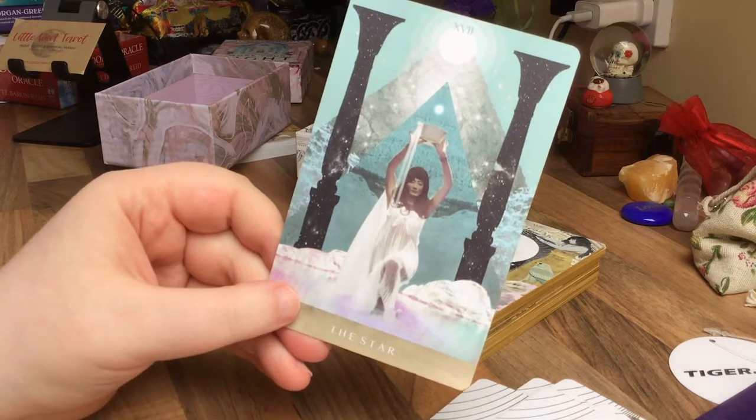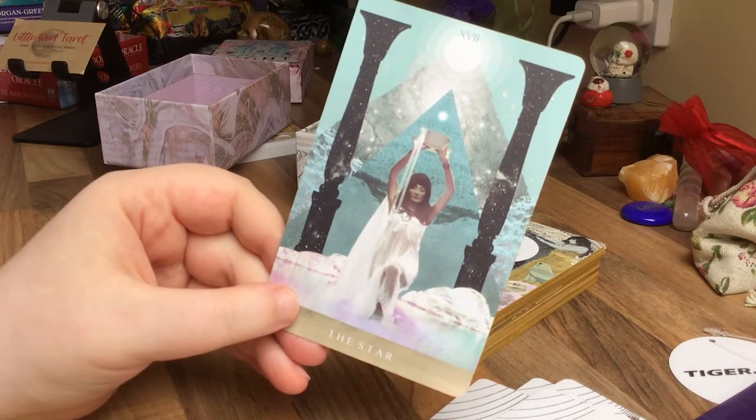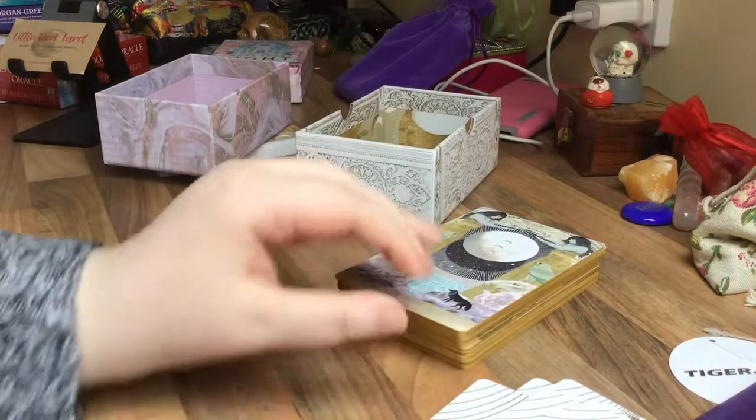So pretty. Do you mind, neighbour? Nope, he's gonna be mowing his lawn. I'm going to leave it at that.